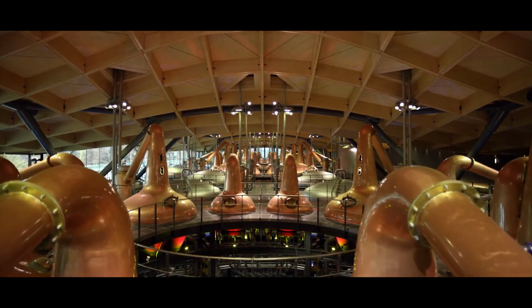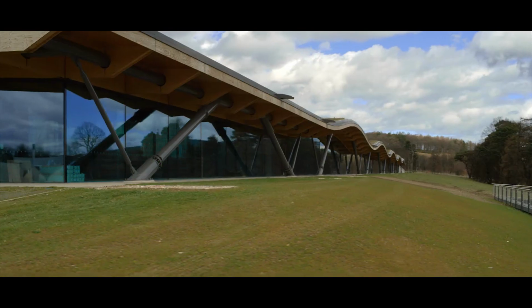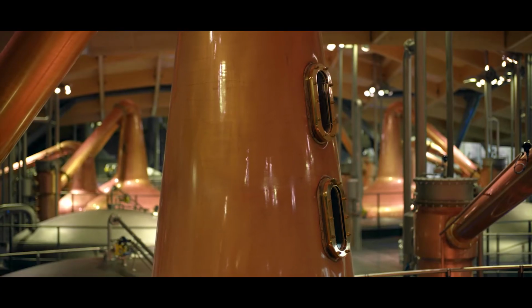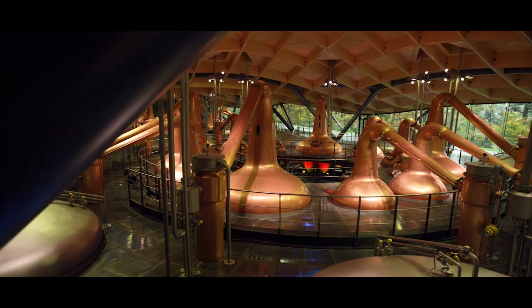And this is it. This is what we wanted. The world's first named architect designed distillery. And I think it's a thing of real beauty and awe. The beginning of a really exciting new chapter of this wonderful brand that is the Macallan.